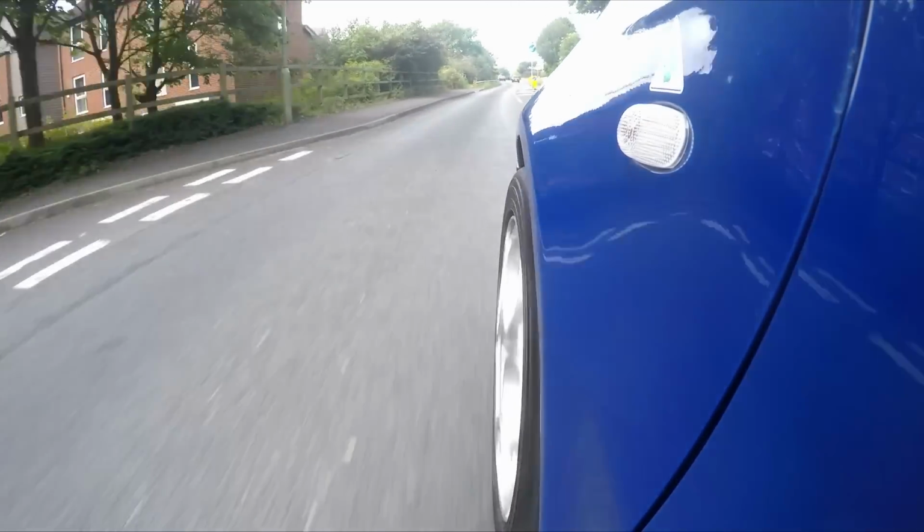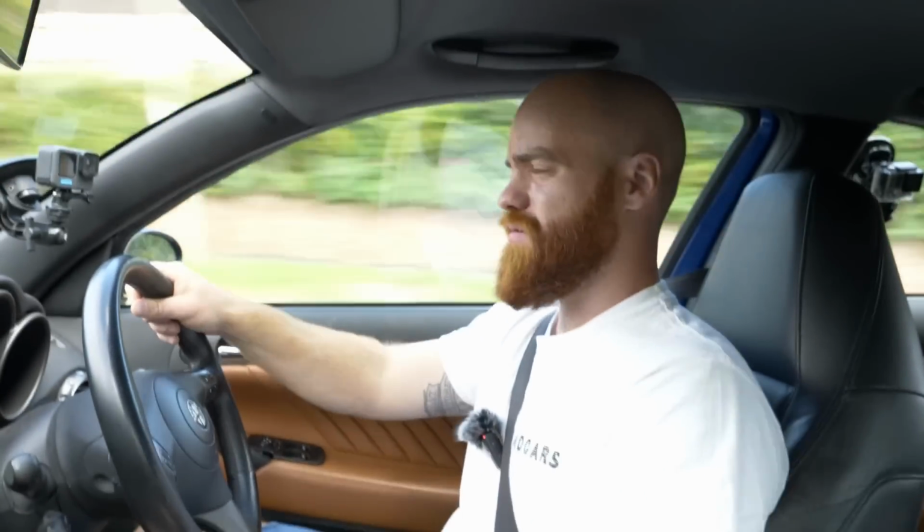It was quite bumpy there, sweetie, wasn't it? I would say that the ride setup on this is too firm for my personal liking. Oh, the way it pulls going uphill here. Yeah, I'm really, really impressed with this.